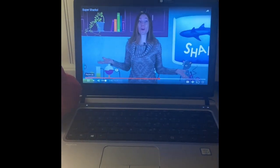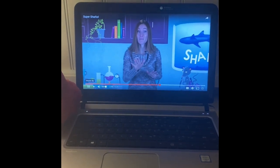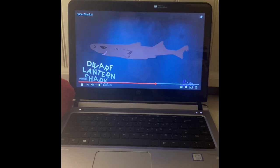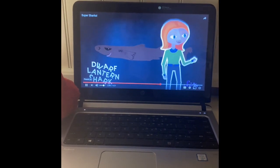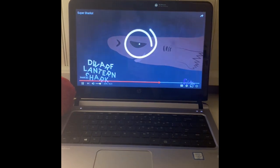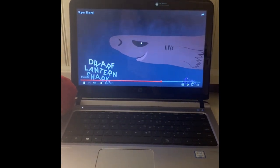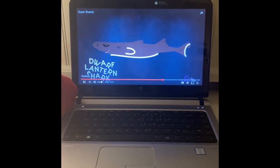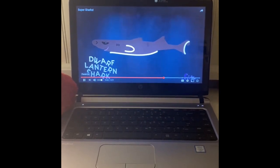But not all sharks are as big as the whale shark. Some can also be tiny. Meet the dwarf lantern shark. It's so small that it could fit in my hand. This shark lives in the deep ocean where there's very little light, so it has big eyes to help see in the dark. Plus, it has a really neat feature. It has special organs on its belly, fins, and tail that actually glow.